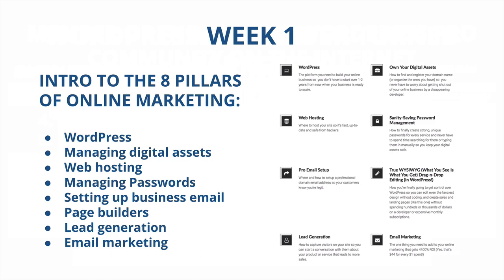Lead generation is super important because most of the people who come to your website are going to leave and they're not going to return. So if you can somehow capture their email address, that gives you the ability to then continue the conversation and talk to them more about your services and lead them into becoming a customer.